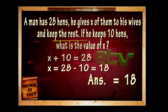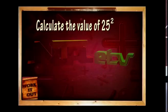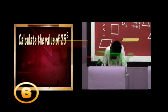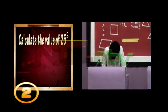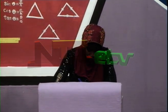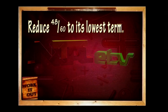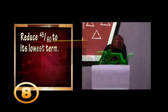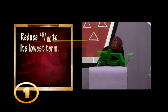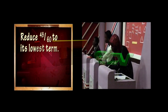Contestant B. Number 8. Okay. Calculate the value of 25 raised to power 2. 625. Okay. Contestant C. Question 7. And that's the last question for stage 2. Reduce 48 over 60 to the lowest term. The answer is 4 over 5.